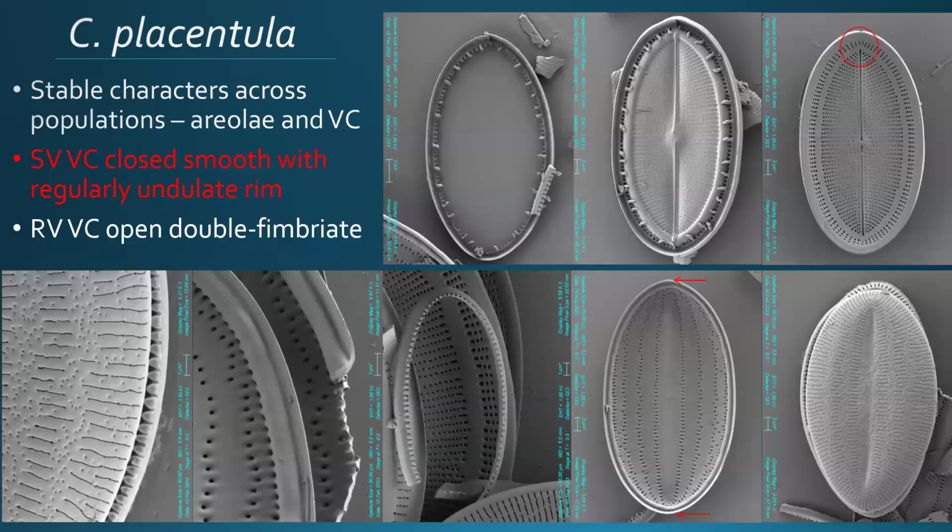So I'm going to briefly provide an overview of each of these taxa, and I'm going to use the same way of organizing the electron microscopy images. Here on the first row, I'm going to show the images of raphe valves along with the corresponding raphe valve valvocopulae, and on the bottom row, I'm going to illustrate images of the sternum valve.